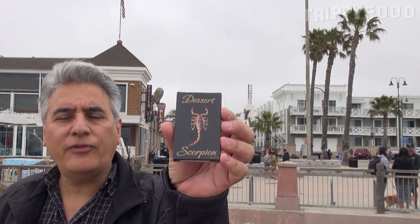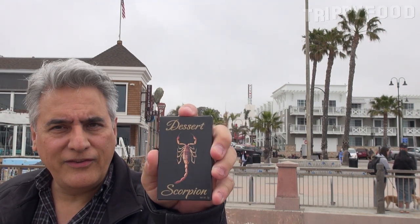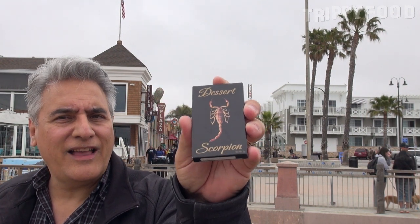Now, they don't just raise and sell insects to eat, they also make their own candy. So they have saltwater taffy, which is perfect for a seaside place like this. And they also do their own chocolate. Right now, they have a production line going where they're making caramel apples and chocolate dipped strawberries, but we have our little snack here. So we got our dessert scorpion. It looks like desert, but it's two S's, so it's a dessert scorpion. And we are going to eat our dessert scorpion and find out exactly what a dessert scorpion is.